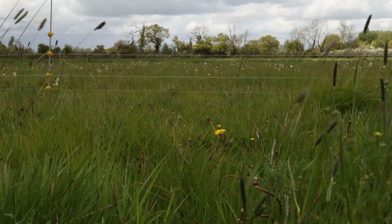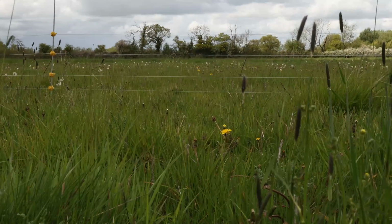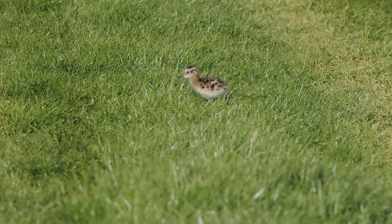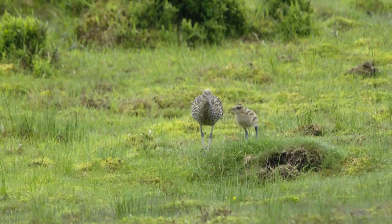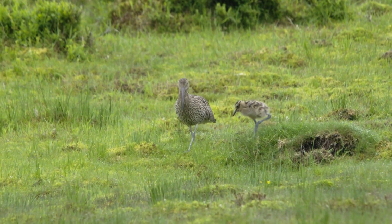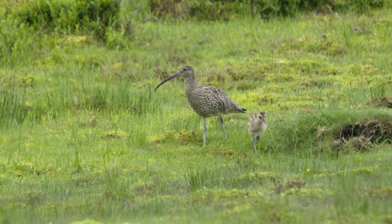And so we decided to trial it on Otmore, and it's been an absolutely incredible success since we started doing it. In the first year, we managed to fledge 6 curlew chicks. In the second year, we fledged 7, and in the final third year, we actually fledged 9 curlew chicks. Before that, we hardly ever picked up curlew chicks fledging on Otmore.